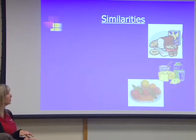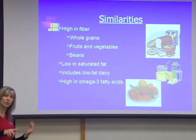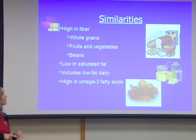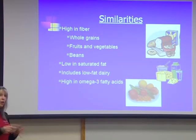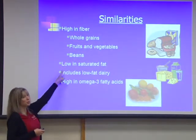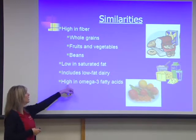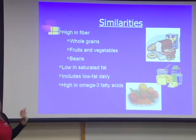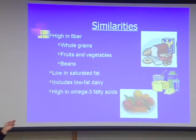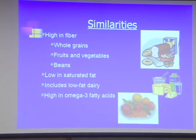Okay, so all those styles of eating we talked about. Similarities. Think about those foods in those styles of eating. Lots of plants and minimally processed, so whole grains, fruits and vegetables, beans, they all contained an abundance of those foods. They're all low in saturated fat, remember 10 or 15 grams a day at most. They included low-fat or fat-free dairy, and they were high in omega-3 fats. So those were the similarities. So those are some foods that are thought to be heart-healthy foods for various reasons. And keeping that saturated fat low is very important.